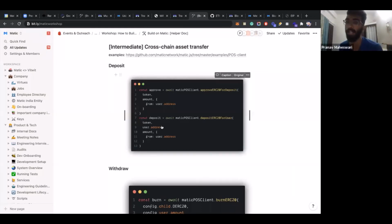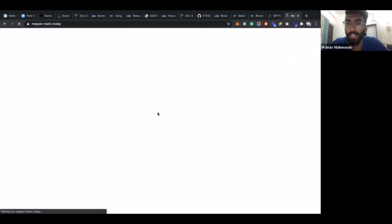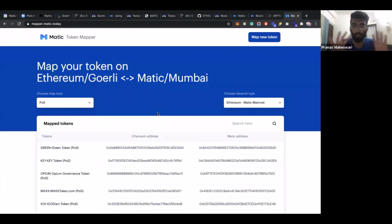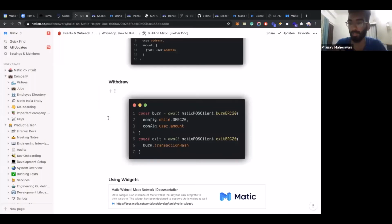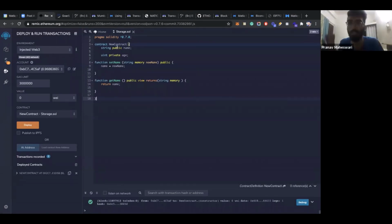What is bridging? You can bridge your assets from Ethereum to Matic and Matic to Ethereum using our Matic JS library. How that essentially works is that, let's say you have some assets on the Ethereum network and you want them to be present on the Matic network. So you use our bridge. First of all, you submit a mapping request over mapper.matic.today, right? In the overview, you will be able to understand it very clearly when I state that the person just has to approve the transaction, use mapper.matic.today, and his assets are moved from Ethereum to Matic, and similarly, you can get them back to Ethereum.